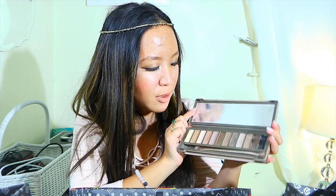And then I've got my Naked 2 palette, which I can't open. I mostly use this palette for party looks and party eyeshadows because it's got a bunch of glimmering, beautiful, sparkly eyeshadows, which I actually love because they really make my eyes pop.